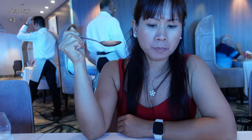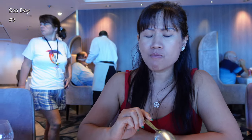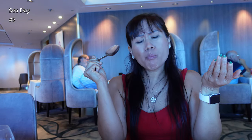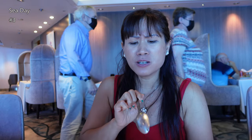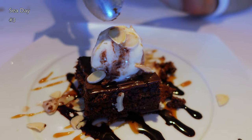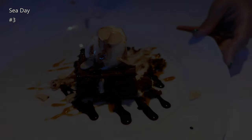Brownie, ice cream. That's so good. That brownie is so good. That is one happy bite right there. The brownie is so moist. The ice cream goes so well with it. And then the crunchiness from the almond. Oh my god. Yum yum. Good job.